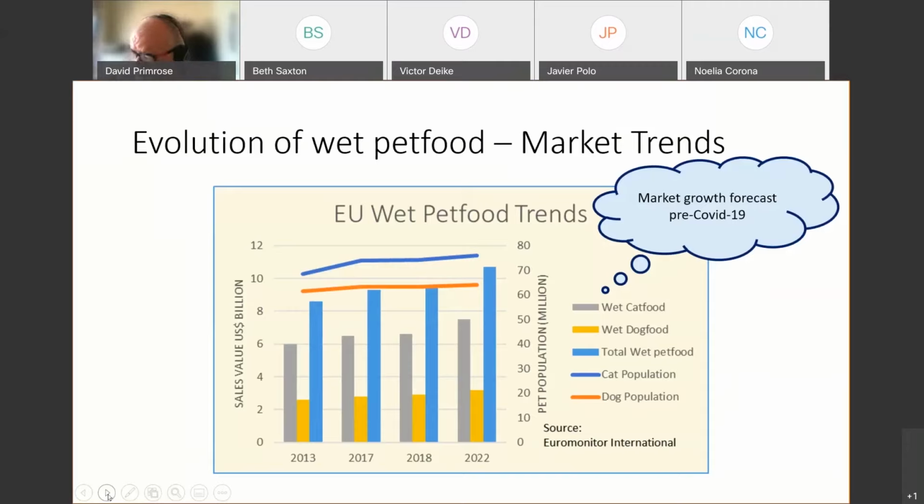And if we look forward to 2022, we can see that the market is expected to continue growing, and that the main driver of the market growth is in wet cat food. Now, I put on the slide that this data was before the coronavirus pandemic. So we need to wait and see what will happen to the market as we move through the pandemic and into recovery.